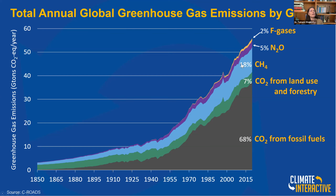So 18% of the greenhouse gas emissions are from methane, 5% from nitrous oxide, and just 2% from the F gases. The F gases are man-made gases that were invented in the 1950s, some used for refrigerants, and at sea level temperature and pressure, they were really inert in the atmosphere. But as they've gone higher into the atmosphere, they are very powerful greenhouse gases. It was a sort of byproduct that was not really understood at the time that they were invented.